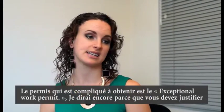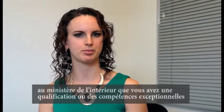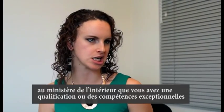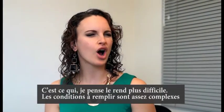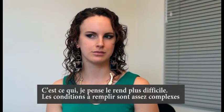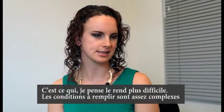The other one is the exceptional skills permit. Again, because you have to motivate to the Department of Home Affairs why your skill or your qualification is exceptional. And because it's based on an opinion rather than a set of requirements, it's harder and more difficult, I guess, to motivate for that. And on the requirements side, the requirements for that permit are also quite extensive.